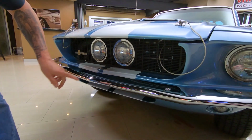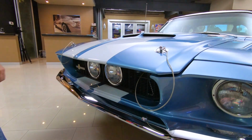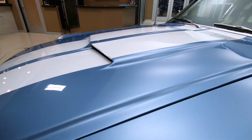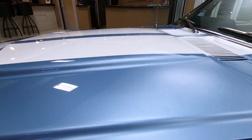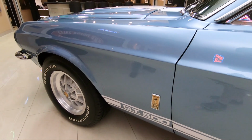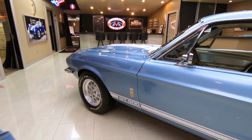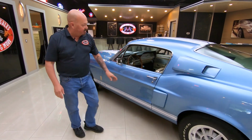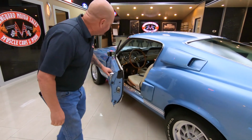Look at that chrome. We got the driving lights in there. Man, those stripes are buried under the clear. She is gorgeous. Look at that paint. Check out those Shelby wheels, wrapped with those BFGs. The body lines are looking sweet on that door. Just beautiful. And check out the interior.